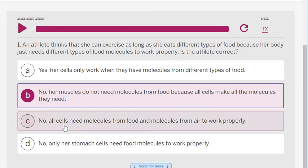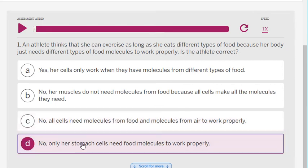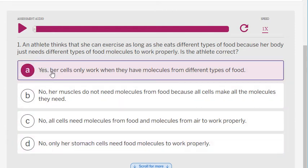C says, no, all cells need molecules from food and molecules from air to work properly. So this is the only one that brings up both molecules from food and molecules from air. That's looking pretty good. This last question says, no, her stomach cells need food molecules to work properly. This response shows a student that doesn't really understand how the body systems work together. So which response would you choose? If you had a friend who chose this response, what would you say to them?